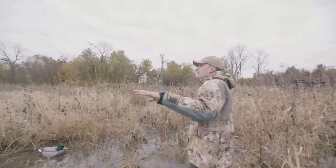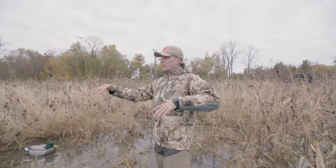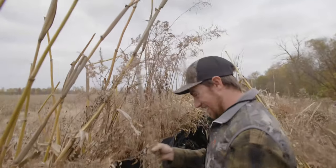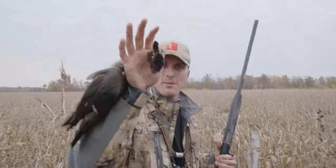It's a little cool. We got the motion decoys out. I'm thinking if there are birds in the sky, this is where they're gonna wanna be. Two, baby! Gosh, baby, let's go! That was a snipe. Nice, I'm dead. Good. What are you hitting, baby?